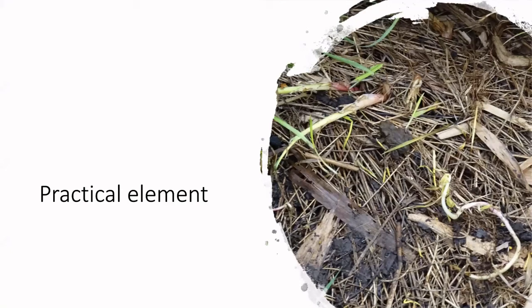And keep your eye out for other species as well. So we've got a common toad here. You can submit sightings of amphibians using the Dragon Finder app as well. But also keep an eye out for any interesting invertebrates or any small mammals. So mice, voles and shrews will use them.